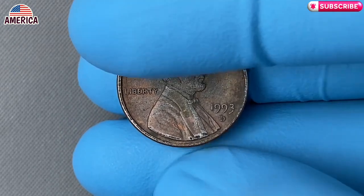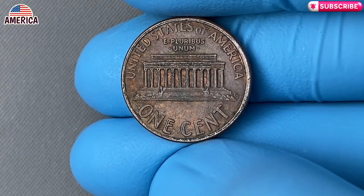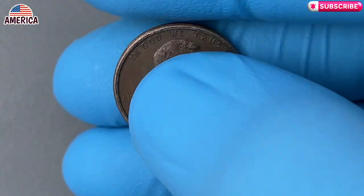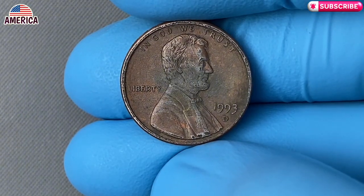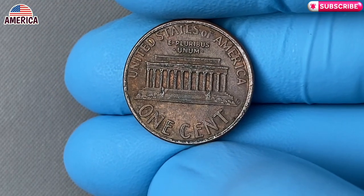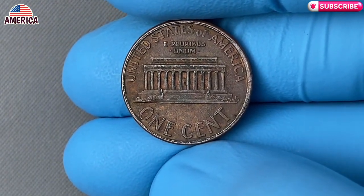So, what should you do if you think you have a valuable 1993 penny? Start by inspecting the coin closely. Look for any signs of minting errors, such as doubling or an off-center strike. If you spot any unusual features, it's worth having the coin professionally graded to confirm its value. And don't forget to check the condition. If it's well preserved, you might have a hidden gem on your hands.